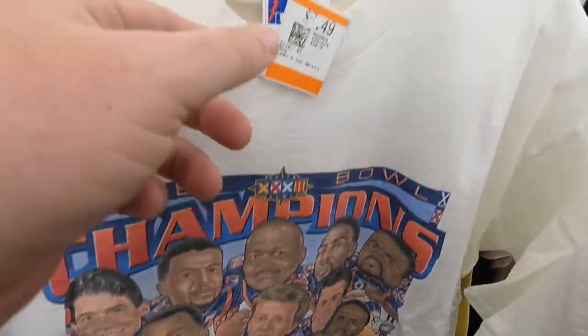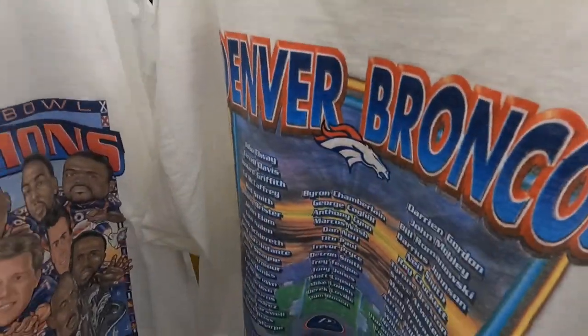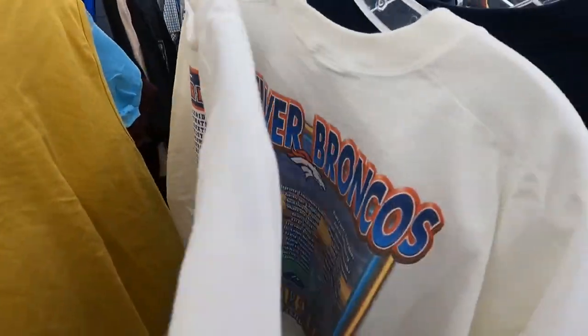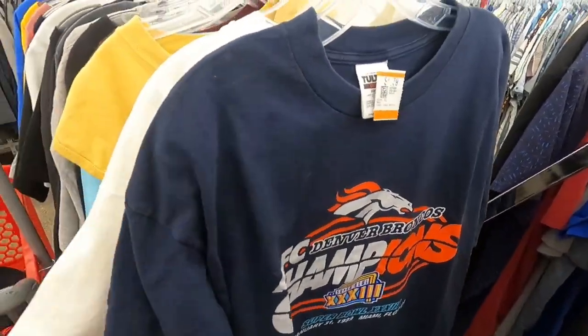All the, look at this. Another pro player. This is the back hit. I'm gonna go into detail more when I get back. But this is a great find.